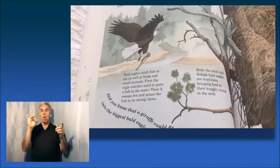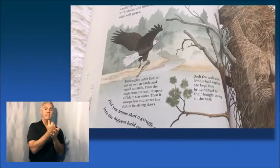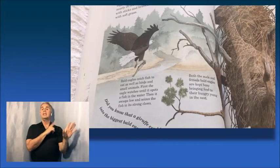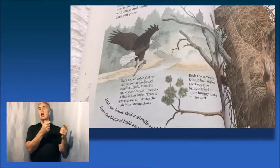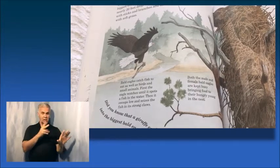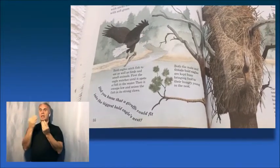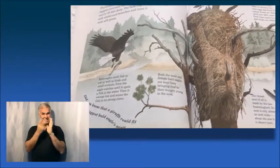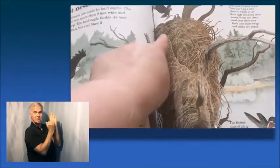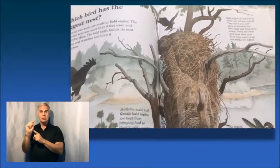Both male and female bald eagles are kept busy bringing food to their hungry young in the nest. Bald eagles catch fish to eat as well as birds and small animals. First, the eagle watches until it spots a fish in the water. Then it swoops low and seizes the fish in its strong claws. Did you know that a giraffe could fit into the biggest bald eagle nest? So, can you see the picture of the giraffe that fit into the tallest and deepest bald eagle nest?